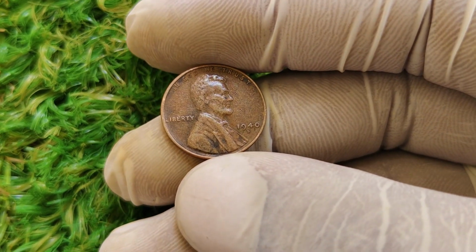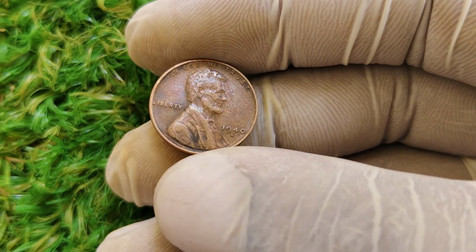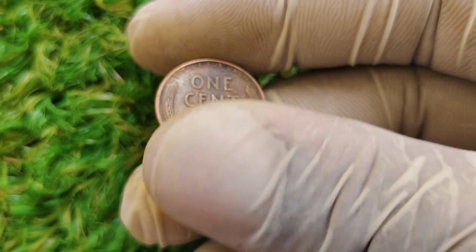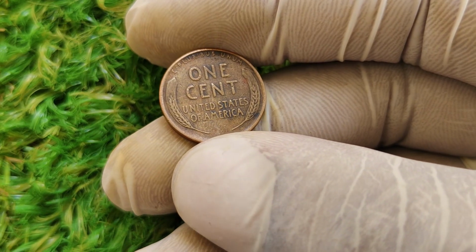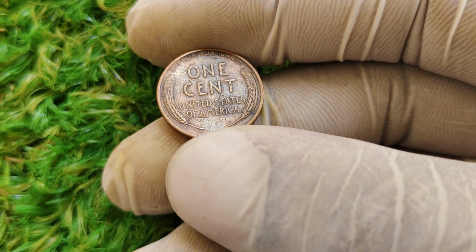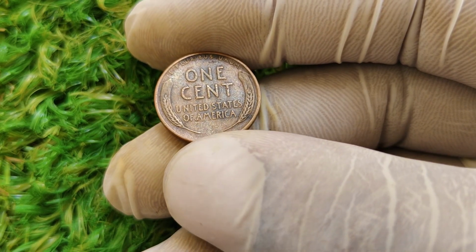Now, let's zoom in on the 1940s Lincoln Wheat Penny specifically. The S mint mark on this penny indicates that it was struck at the San Francisco Mint. In total, the San Francisco Mint produced approximately 112,940,000 of these pennies in 1940. At first glance, that might not sound rare. After all, that's a huge number.